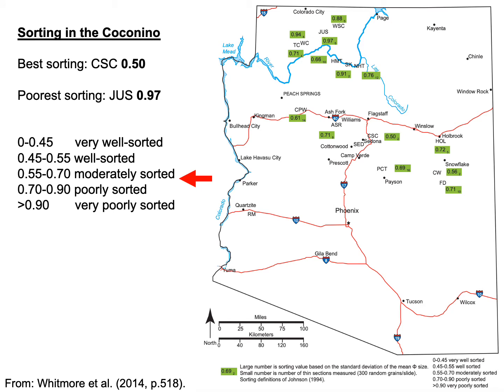What about the sorting of the sand grains? Well, here you can see a map summarising the results of our Coconino sorting studies. The most poorly sorted Coconino samples occur in the northern part of the outcrop, and we discovered that sorting generally becomes better towards the south. The most well-sorted Coconino sand grains were found at a place called Cave Spring Campground, where they could be categorised as well-sorted. The most poorly sorted Coconino sand grains were at Jump Up Spring, where they were very poorly sorted. We found that overall the Coconino is best characterised as moderately to poorly sorted and only occasionally well sorted, again, contrary to what's claimed in much of the literature.